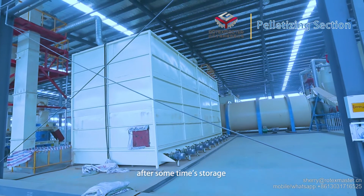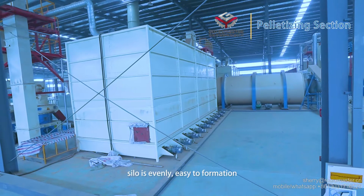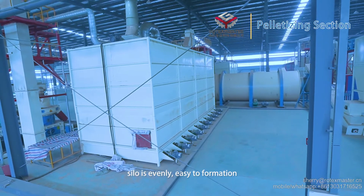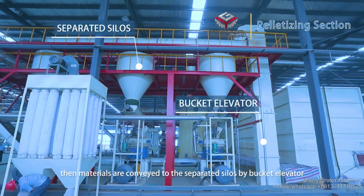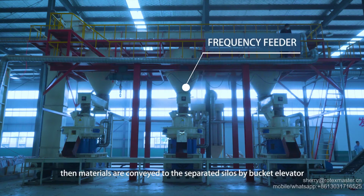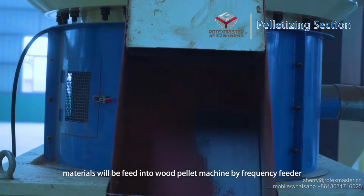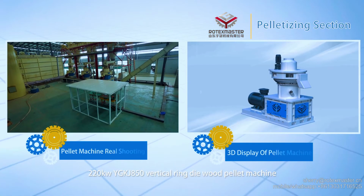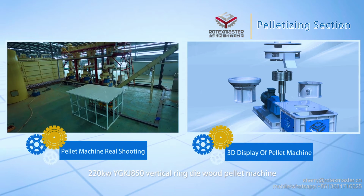Pelletizing section. There are 6 sets of 220 kilowatt YGKJ850 vertical ring die wood pellet machines in the pelletizing section. After some time's storage, the moisture of the material in the silo is even and easy to form. Then materials are conveyed to the separate silos by bucket elevator. Materials will be fed into the wood pellet machine by a frequency feeder. 220 kilowatt YGKJ850 vertical ring die wood pellet machine.